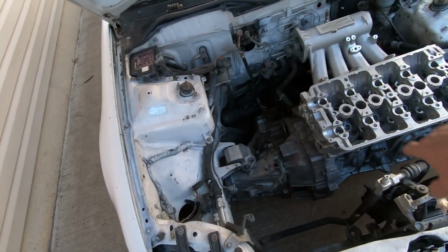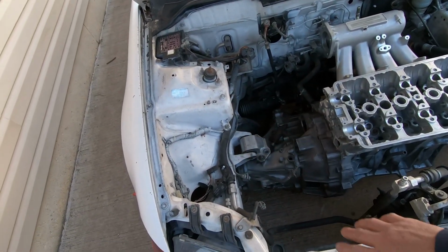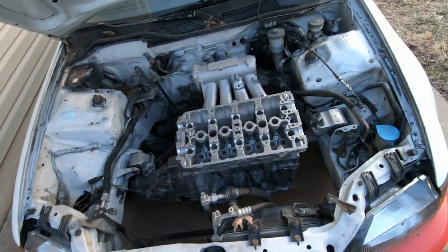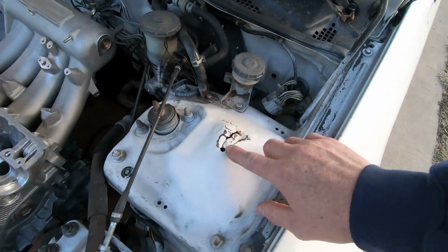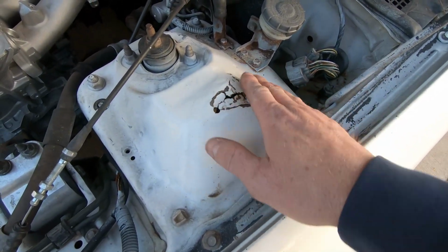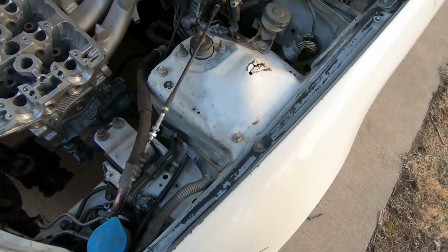But with being able to remove all this stuff, then I'll go through and we'll do a quickie little paint job. I'm not going to get too carried away. I do want to weld up some of this. The shock tower is pretty beat up, so I'm going to weld all that up and clean that up a little bit.